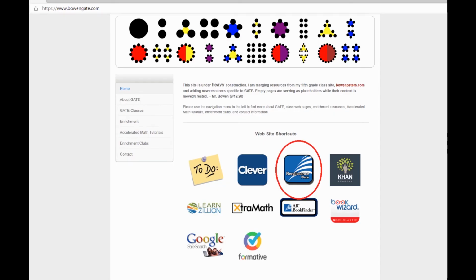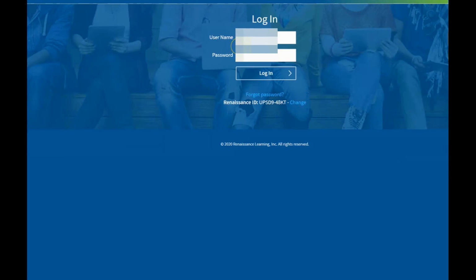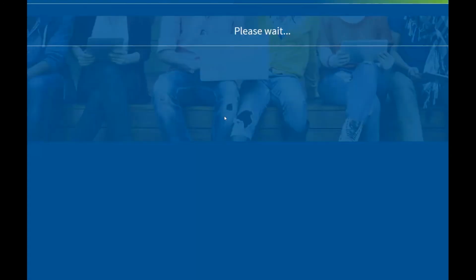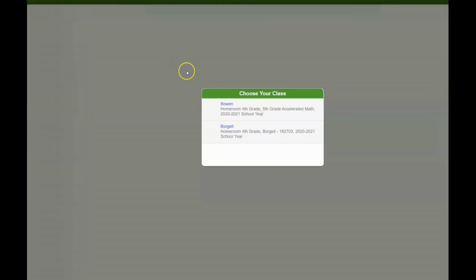To access Accelerated Math online, visit the address at the top of the web page, and this is also linked at bowengate.com. Then you will need to click on I'm a Student, and then enter your login credentials. After you've entered your username and password, you'll be brought to a page that has a bunch of icons. Click on the Math and Other Apps icon in the bottom right. And then on the next page, click on the green Accelerated Math icon. If you have multiple classes, select Bowen.